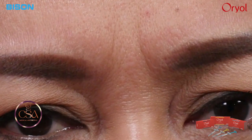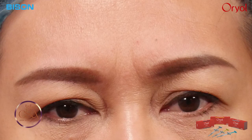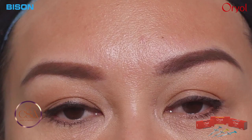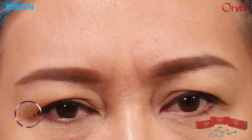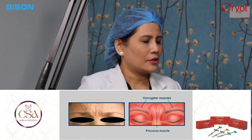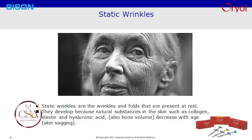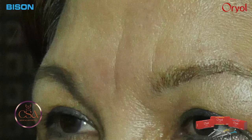Okay. So there's a difference between the so-called dynamic line and static line. What you have is the static line. Dynamic lines are the lines you see when you contract the muscles, when you do your expression, or a dynamic movement or animation. You move those so-called procerus and corrugator muscles. So dynamic wrinkles, you see them when you move the muscle. Static wrinkles or static lines, without movement or just at rest, you see them already. So she also has the static line.